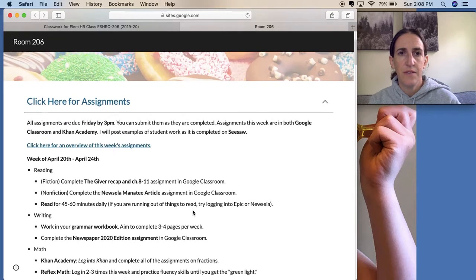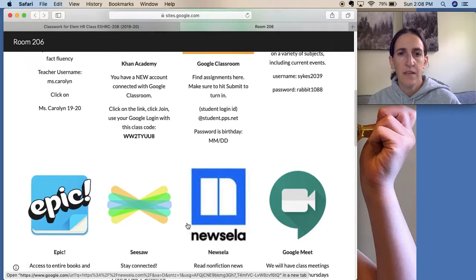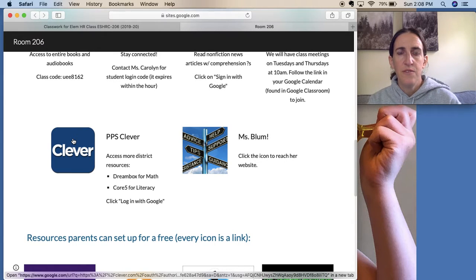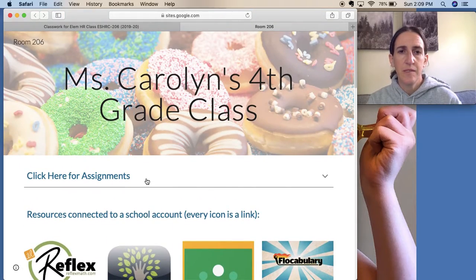And finally, check out the resources in Clever. So this is the final thing for your whole list of assignments where you go down past Reflex Math, past Khan Academy, past Epic, and there's a link here called PPS Clever. And if you log into Clever, you'll see a page that says, see Sykes's page, I believe that's what it says. And you can log into Dreambox or Core 5. And Dreambox is extra math practice. If you want to do that instead of Reflex Math, you can. And Core 5 is kind of a reading program. So if you're running out of things to read, you can do Core 5. Those are optional right now. It's just resources if you would like to use them. Okay, so that's what this week is.